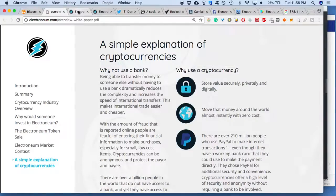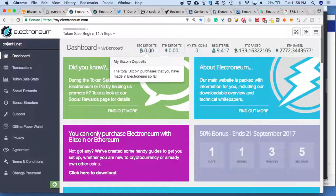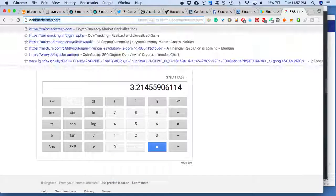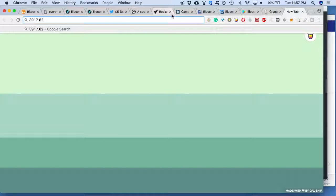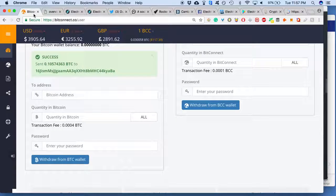Okay, now I am waiting for my Bitcoin to arrive, and it will show up here when it has arrived. And you can see here, so far they've raised 139 Bitcoin. Now, what is the price of Bitcoin? It's about $4,000. So we can work out how much they have raised. 391782, the coin market cap, times 139. That's 544,576. So just over $500,000, which is not bad at all.